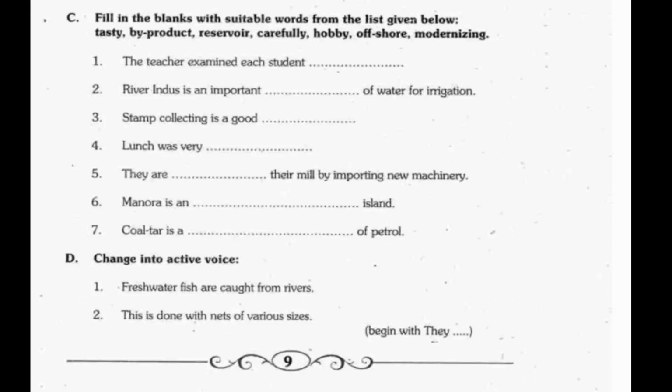Let us go through the sentences given in the book. Sentence number 1. The teacher examined each student dash. Number 2. River Indus is an important dash, a water for irrigation. Number 3. Stamp collecting is a good dash. Number 4. Lunch was very dash. Number 5. They are dash their mill by importing new machinery. Number 6. Manora is in dash island. Number 7. Coal tar is a dash of petrol.